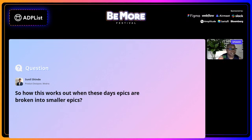So how does this work out when these days epics are broken into smaller epics? I'm assuming you're talking about a sprint agile world, and how you have time to do this? Or if that's not correct, perhaps correct me. But the breakdown of these tasks in this view had purpose because we were searching for other things that people do, other behaviors, so that we can address them. Because regardless of what's happening, that's what real life is. That's what people are experiencing.